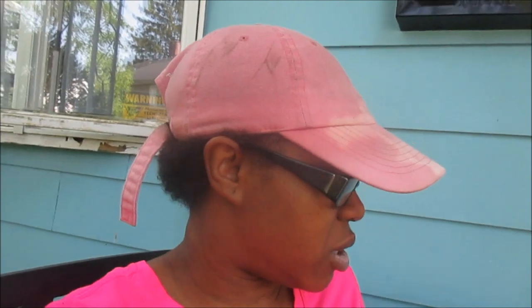So I got my bench. I finally got my bench, you guys. I'm so excited. I was not going to give up on bringing my bench to my new house. So I finally got my bench, and I am going to be doing a decor video for my front porch for the summer. And I'm going to show you guys definitely what I have done.